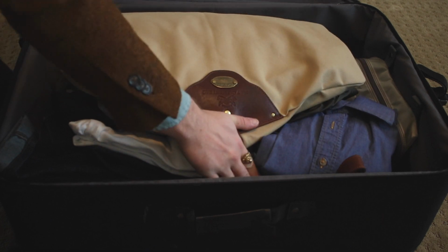Now there's 2 advantages to that. One is that it keeps everything softer in there. What I don't want from my suits is a really hard crease, because then I have to worry about getting it steamed or getting it pressed, and I don't want to have to deal with that stuff. I just want to be able to put it on and go. And so I can put it in, fold it over itself with those other items in between. Don't have to worry about it creasing. Don't have to worry about it doing any of that.